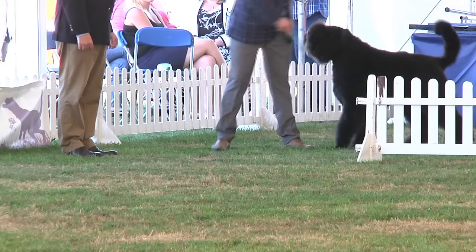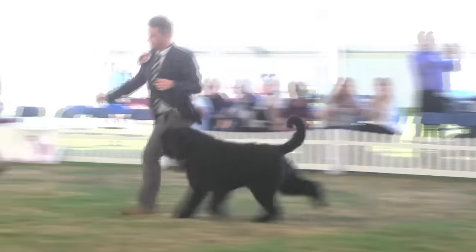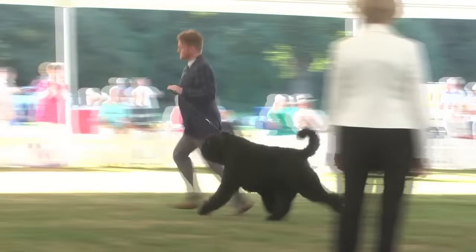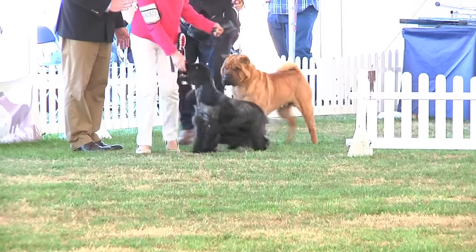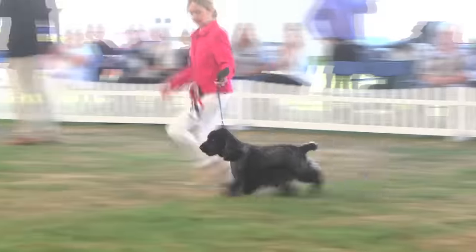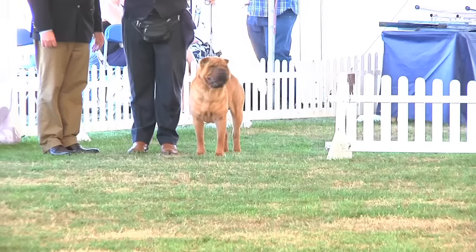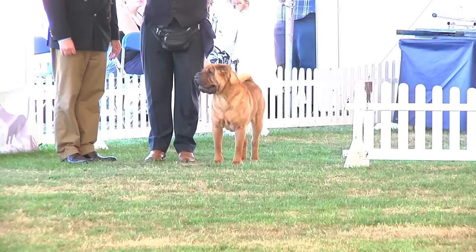Then we have the Bouvier de Flandre from the Working Group. Now from its win today, it is, of course, the Cocker Spaniel from the Gundog Group. And from the Utility Group, of course, as you've just seen, it's the Sarpe.